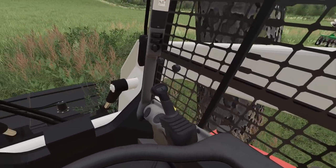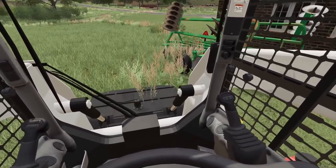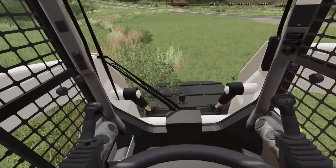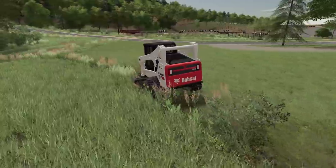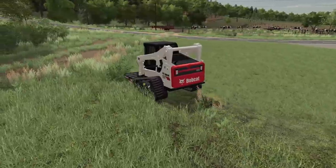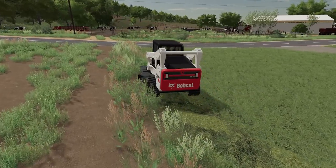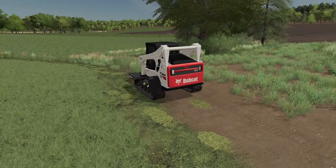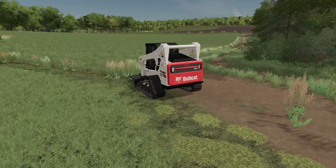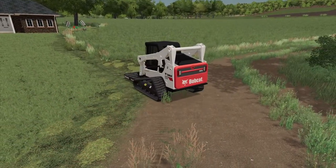Mow around this tree. Yeah, I think I could actually get out. I really like this Bobcat because of how maneuverable it is. You could see, but it doesn't have the biggest mowing deck. Yeah, it's kind of small, especially when the tracks on the outside of it are wider. I definitely think they should upgrade the mowing deck, but maybe it just doesn't have enough horsepower for it. I don't know. Nope, left a little bit there. There we go.